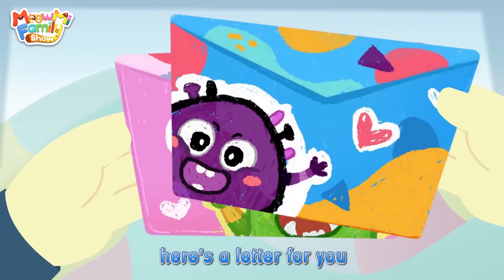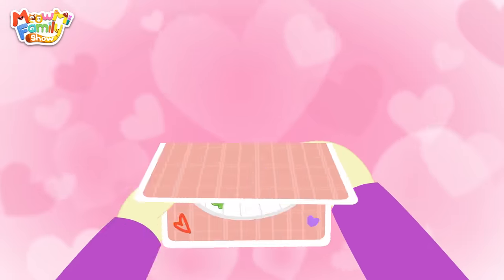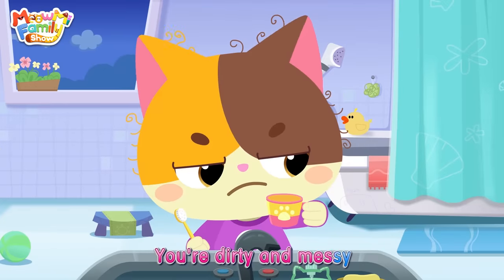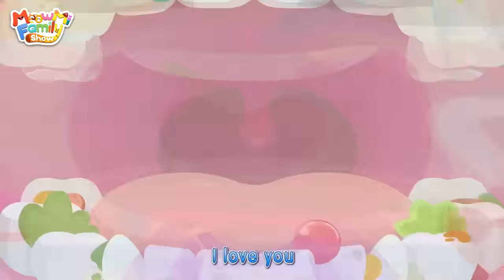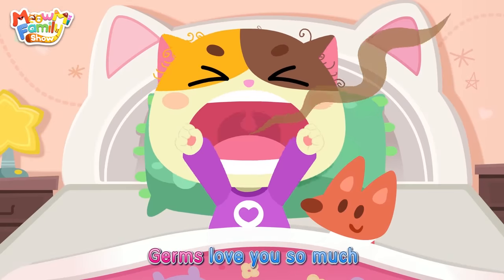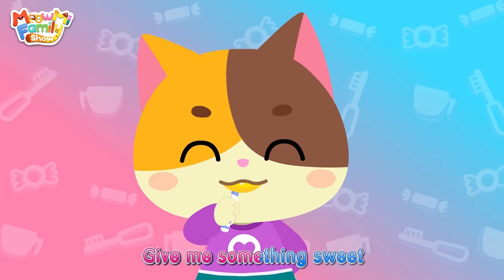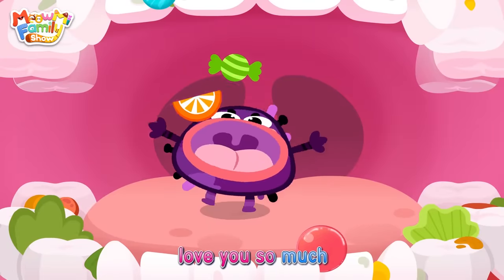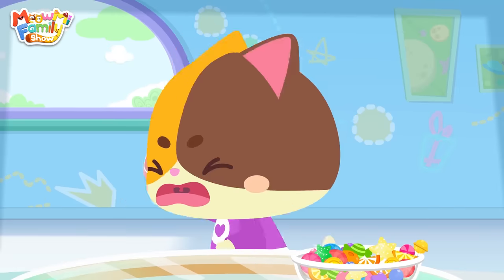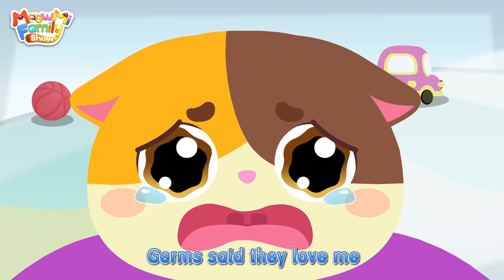Mimi, here's a letter for you. From Germs? Germs love you so much. You're dirty and messy, and you don't like to brush your teeth. I love you so much. Give me something sweet. I love you so much. Germs love me? Mom! Mom, germs said they love me.